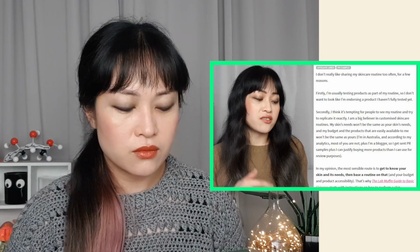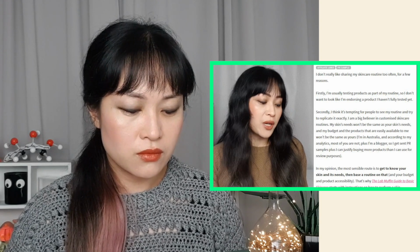Before I have an opinion on a product, I like to use it consistently for a couple of weeks, and then I like to use it also on and off in different conditions. In different sorts of weather, in different parts of my menstrual cycle, when my skin's irritated, when it's not, just to get a really thorough idea of how the product interacts with my skin and when it really shines and when it doesn't. I think it's tempting for people to see my routine and try to copy it exactly.